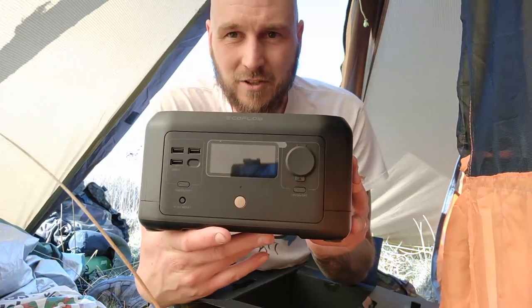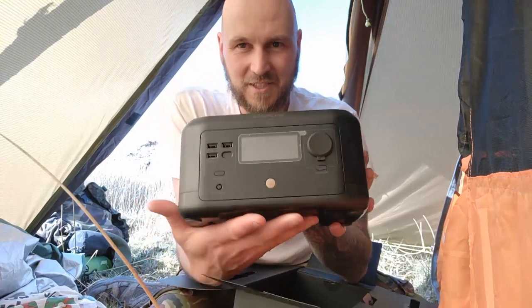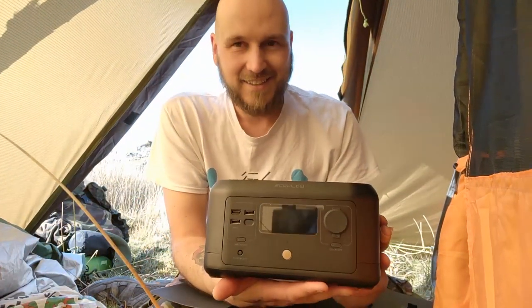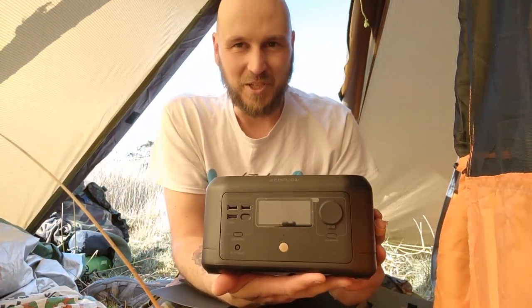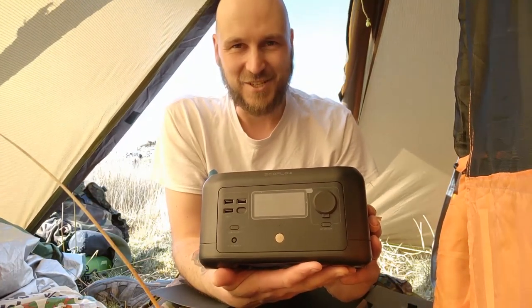I've been given something really cool from Ecoflow. So this is called the River Mini, and this is going to be powering something tonight. What would your first thought have been? There was only one thought in my mind. I'll show you what it is in a bit.